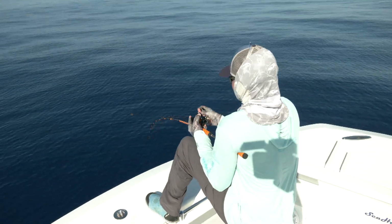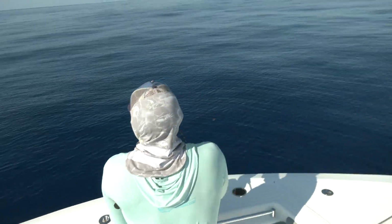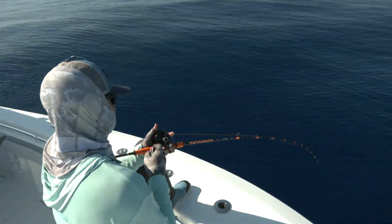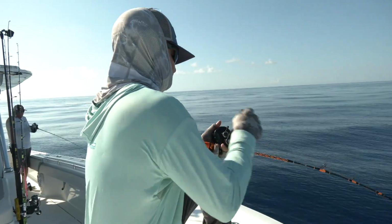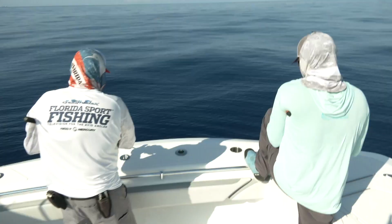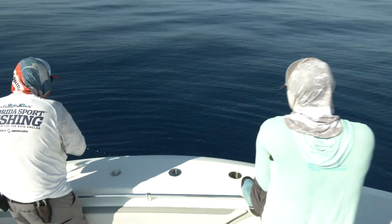I'm gonna call it yellow eye, but I guess we'll see. It's not giant. That's all right. Every fish on the bottom on a jig is a good fish. And the first one's always the hardest one to catch, so we're breaking the ice. Here comes your fish. Yeah, got color.